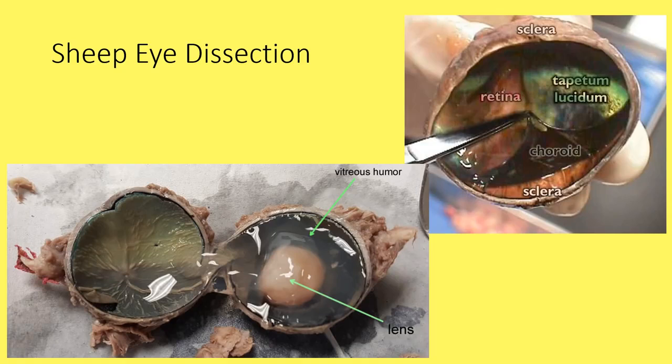Now, this is showing a dissection of a sheep eye. A couple things I just want to point out. You've got the sclera, here's the retina. Now they've pulled aside the retina. It looks like just a thin membrane. And sheep, as well as some other animals, have what's known as the tapetum lucidum. It's a very pretty kind of pearlescent, very pretty blue.